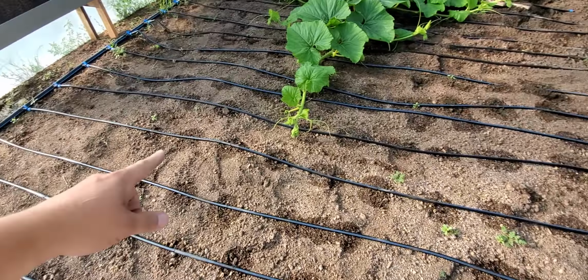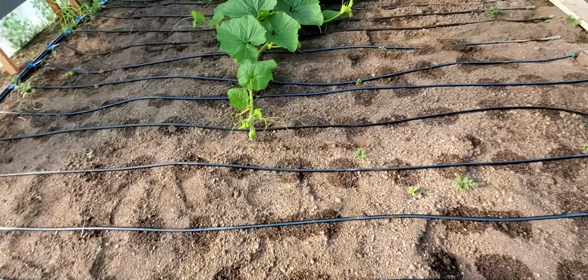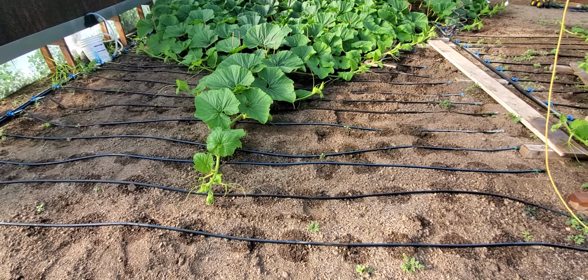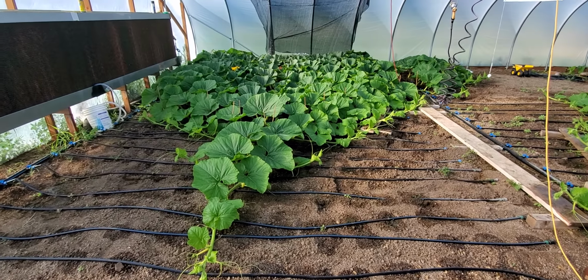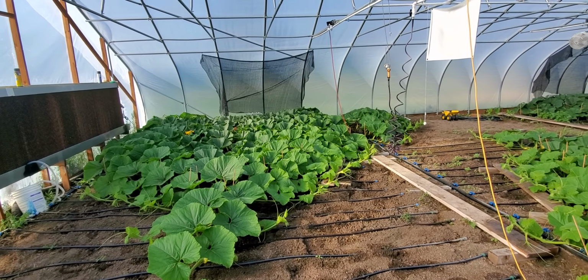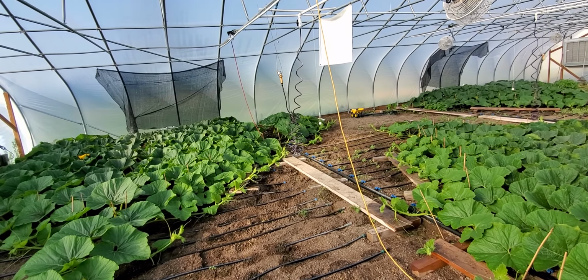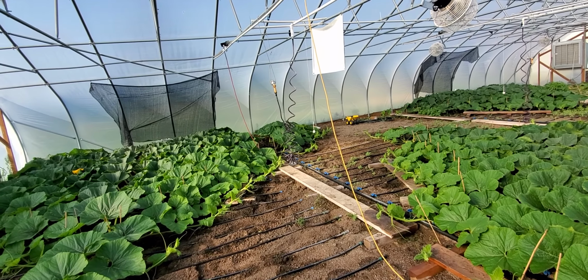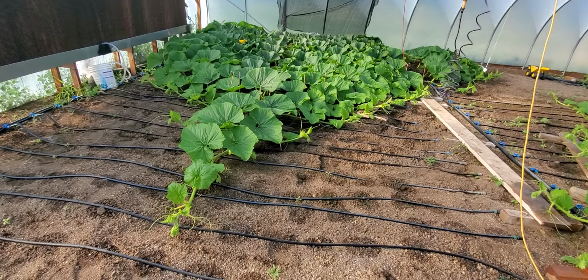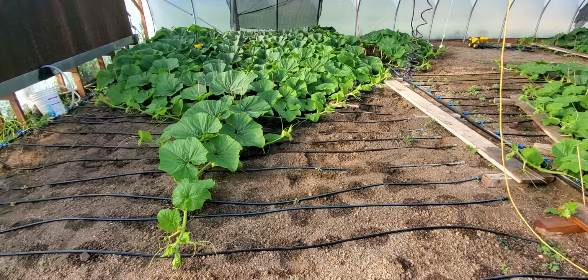I only got probably 6 or 7 feet left till the end of the greenhouse, and this plant is just trucking, man. So it's 4, 8, 12, 16, 24, man, it's at least 28 feet. So it's 28 feet long, probably 30 feet, 28 feet wide, shoot, and at least that long.